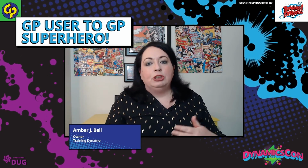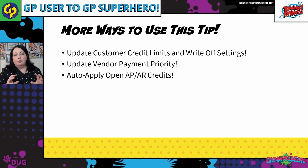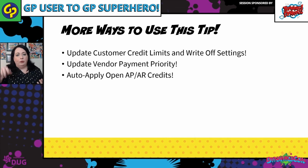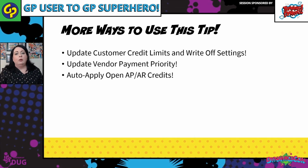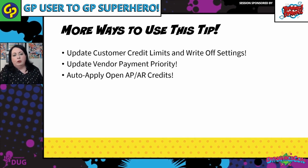Let's say we did all of that, and now that we have EFT information, we want to use the vendor priority as a way to select them for payment. You're going to see that in a slide coming up. We also can use this as a way to auto-apply open AP and AR credits. If you're just going to hit auto-apply and you just want to go through and put in that payment number and hit apply, you can do that with that macro. So there's a lot of really cool ways to use it. It's gotten more and more advanced.